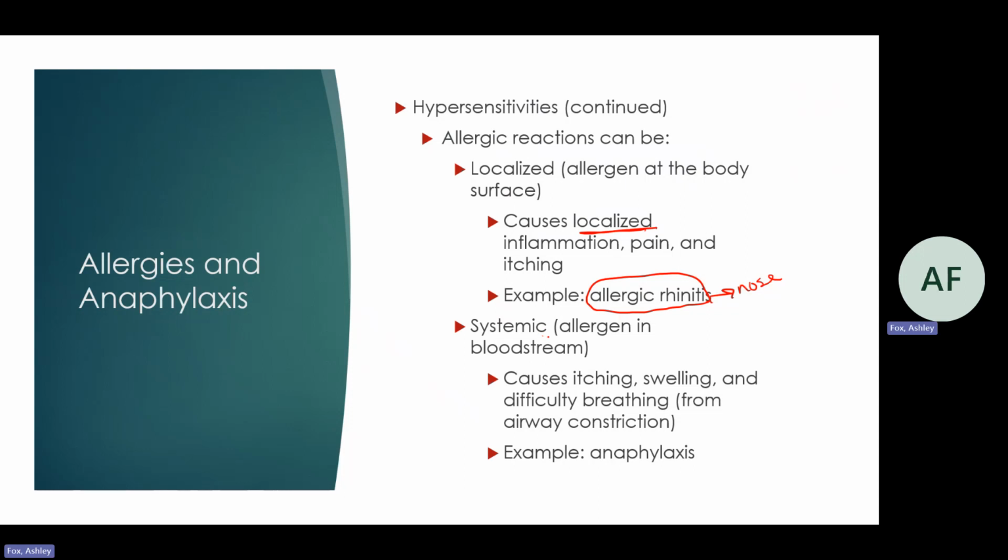Or you can have systemic reaction where the allergen is actually in the blood. So then it's going to circulate a lot farther versus if it's just attached to the nose and the nasal membranes, it's just going to affect that area. If it's circulating in your bloodstream, this is going to be everywhere. So this is going to be your extreme reaction because your allergen is going all over the place, stimulating your immune system all over your body, and that's causing the issue. So you have itching, swelling, difficulty breathing because of bronchial constriction. So this is anaphylaxis, where you actually get that allergen circulating throughout your body and causing issues everywhere.